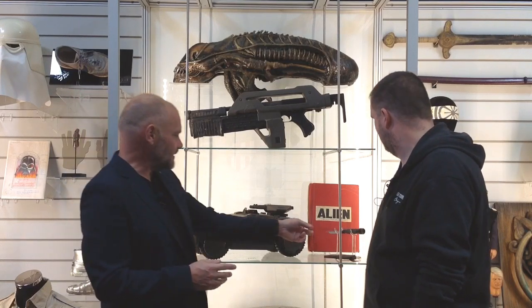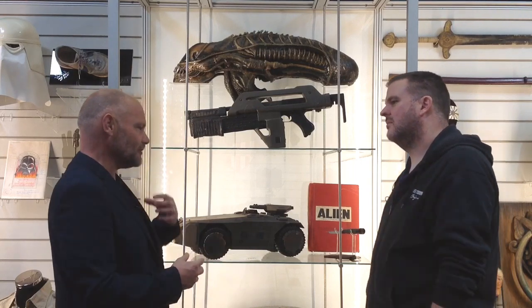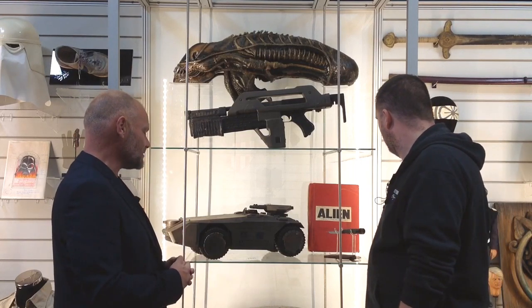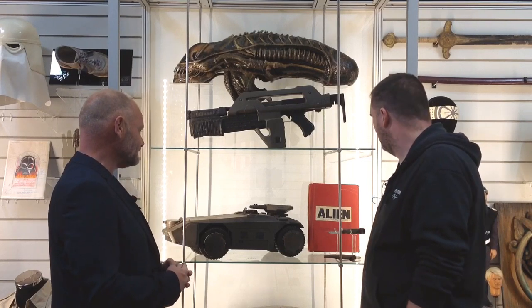Yeah, we've also got Hicks's knife. So he doesn't actually physically use that, but it is on his armour. You see it on his armour all the time, yeah. So that's a lovely piece to have as well. Michael Biehn's knife, yeah. Brilliant.